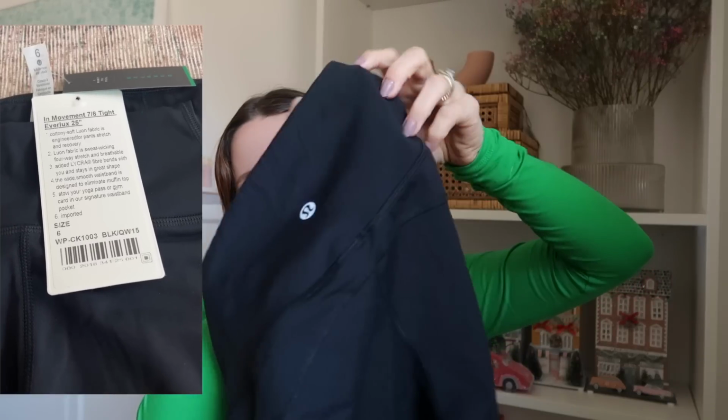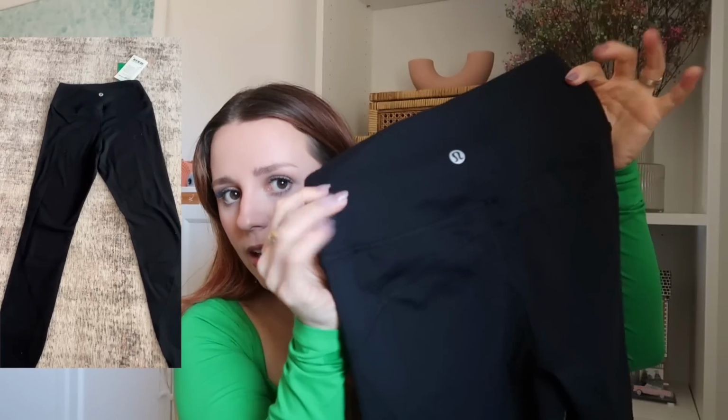If the Fast and Free and the Align had a baby, this is it. They are high-rise tights, but with the Align fabric, but the waistband actually compresses you. I probably have 5 now, and they're 20 bucks. I get a size small. They fit perfectly. They really suck me in. They don't roll down when I'm working out.